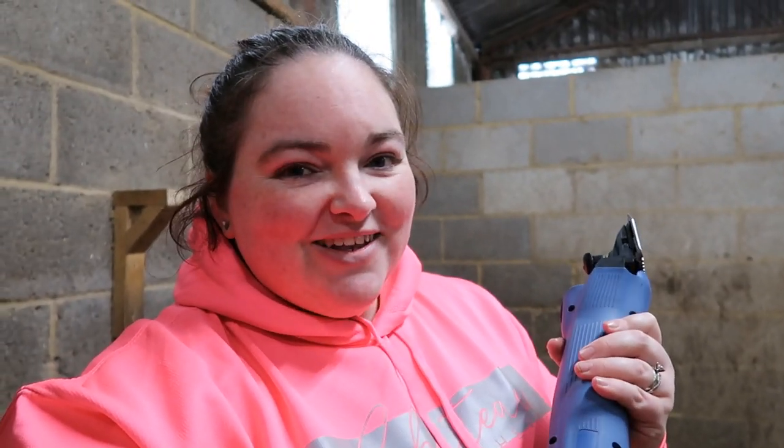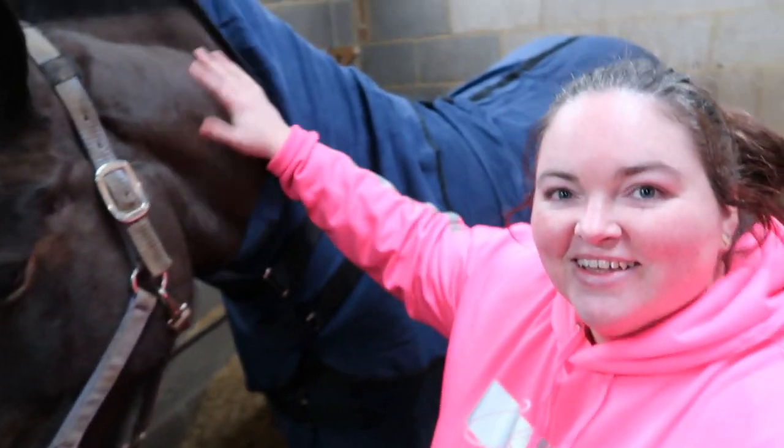Now just to get the pony and check if she's dry, because I can't start until she's dry. So first things first, let's see if she's dry. Are you a good girl?